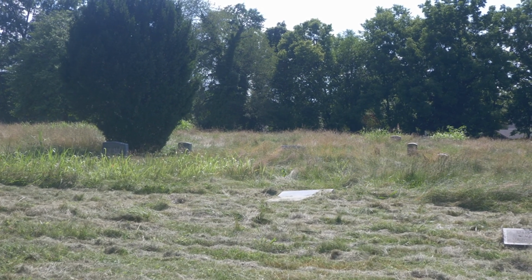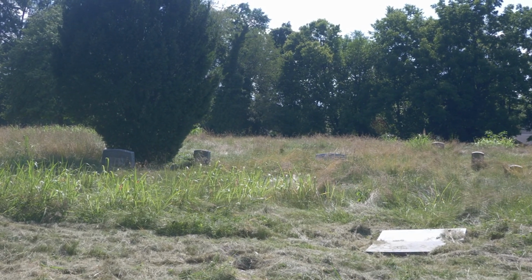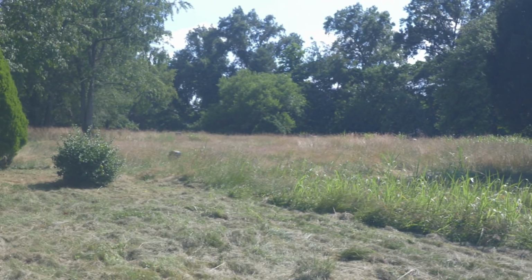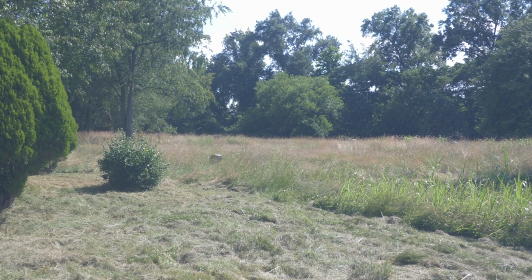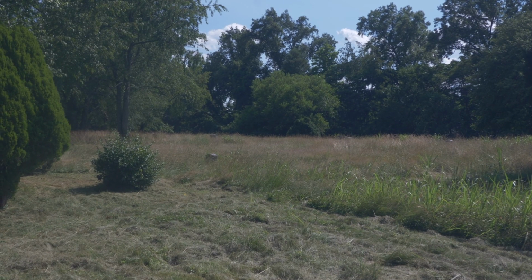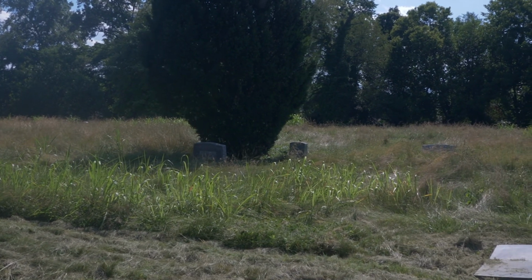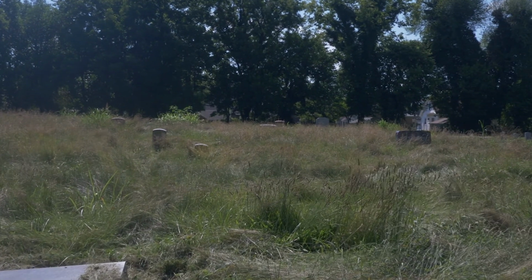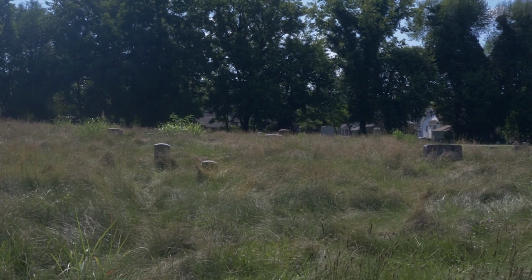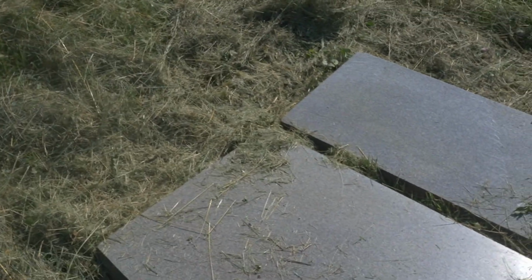So as you can see, there's a lot of volunteers that have been coming here and mowing the grass. So you can kind of see, if you look to the left, you can see where they started cutting the grass. And if you come back over here to the right, you can see where the grass is still very, very high. All right. And the cemetery has been neglected for a long time. You can kind of see these graves right here. Don't know what happened there. Looks like they fell over.